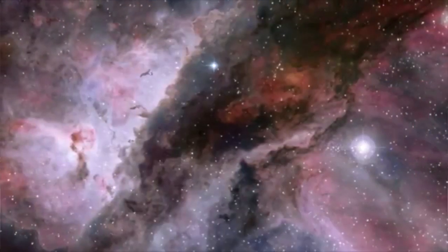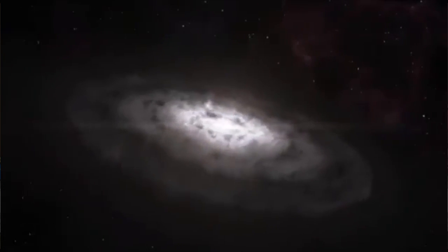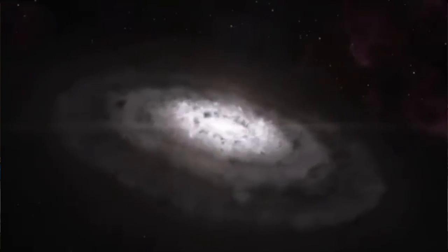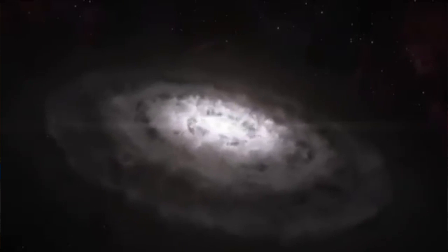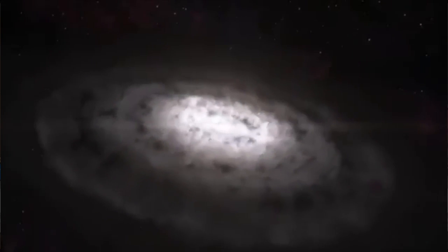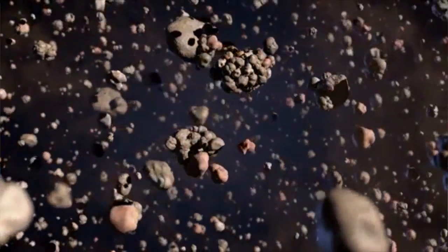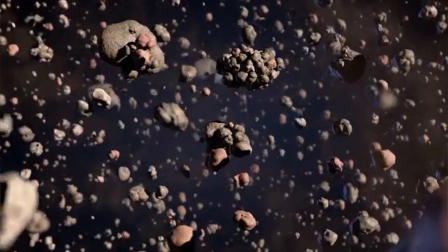It proposes that giant, dense clouds of molecular hydrogen start to clump together, rotate, and eventually form a flat disk with a star at the center and a ring of gases, dust, and rocks around it. The ring of gases and dust later form our planets, the first and biggest of which was Jupiter.